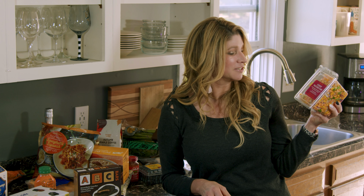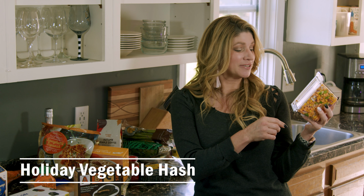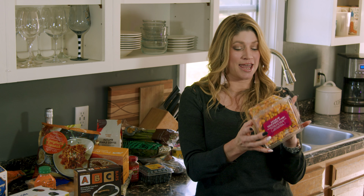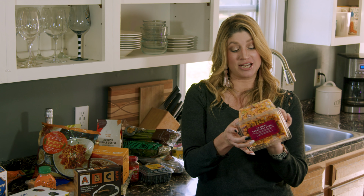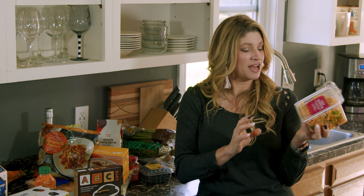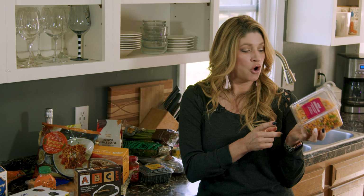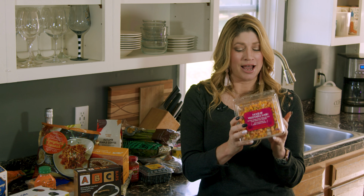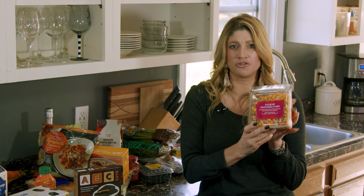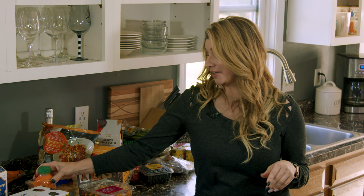There's also this. This is pretty cool. It's a holiday vegetable hash. So it's got butternut squash, sweet potato, red onion, celery, parsley, sage, rosemary. And according to the heating instructions, all you gotta do is put a little drizzle of olive oil in your pan, dump it in, stir fry it for a little bit so that it softens a little, and then it's good to go. You could put fish over it, or chicken, or it could just be a side. I think this sounds really delicious. Just throw a little bit of salt and pepper on it and you got all your veggies in there. So I was really happy about that.